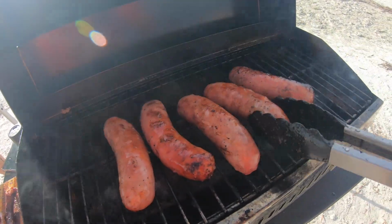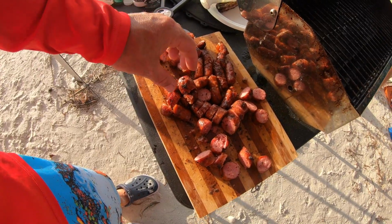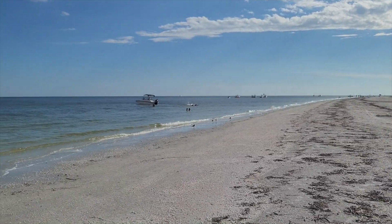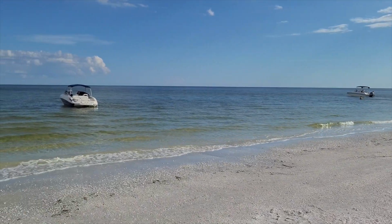And well, here comes the best part of the day, tasting what you have cooked. And definitely you cannot go wrong with sausages, anywhere, any place. And I don't know why, they tend to taste better near the water, but they taste fabulous on the water.